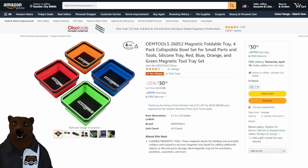All right, moving along. We've got the OEM magnetic foldable trays. They're back. They're on sale again, 25% off, down to $30. These are cool. They're colorful. I love the setup on these. I love the folding aspect of them. $30 is one of the best prices we've seen. We talked about them before. I think they were like 32 or something like that. Usually they sit around just under $36. They've spiked as high as 40, so seeing them down at this point, that's a pretty good deal.